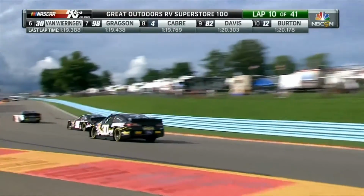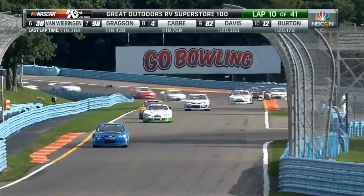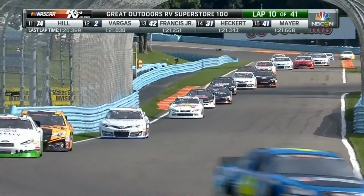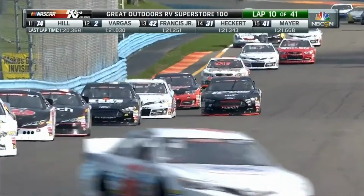Oh, Van Wieringen wide in the 30, yep. Yeah, way out there. But I was going to say also, Ankrum made the pass easy on Bubba Wallace. He went way wide down the inner loop, so Bubba was able to drive right on by.